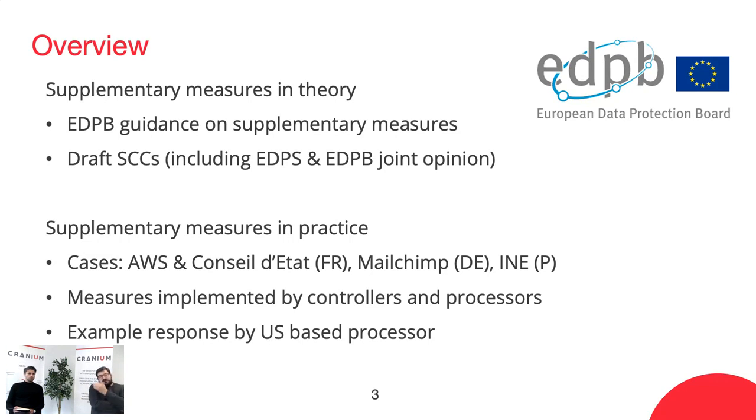And we take a look at two other cases where we had the MailChimp case, quite recent, I think it was about a month ago, where the Bavarian Data Protection Authority ordered an organization to stop using MailChimp. And we take a look at a really recent case. I included it pretty much at the last minute.